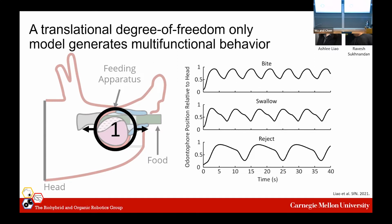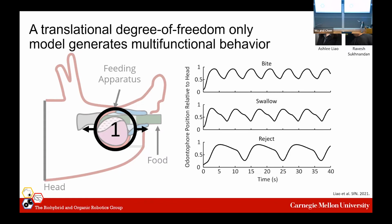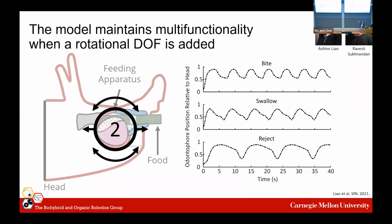Right? However, in the animal MRIs, we see that rotational degree of freedom. Right? And so we were wondering, what effect does that have on our behavior? And so our model framework allows us to easily add these rotational degrees of freedom without losing any of the multifunctionality. So we still see these characteristic behaviors, but you see now, just by adding that rotational degree of freedom, right, not changing anything in the controller, the dynamics have changed, right? If I click back and forth, you can see the change in those curves, right? So there are these components of the mechanics that aren't captured in our original model that definitely affect the system, right?